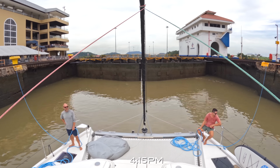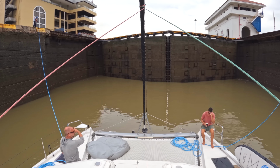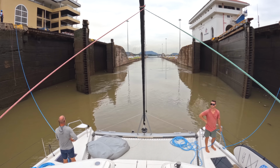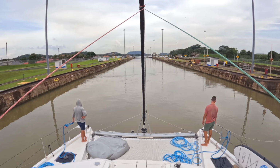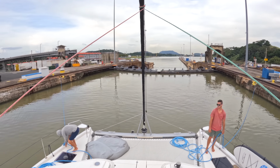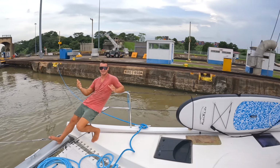We're finally descending the final locks. The Miraflores locks is a set of 2 chambers that lowers us the remaining 54 feet down to Pacific Ocean level. You're finally at the last chamber. 1 more level to go down. Yeah, we just gotta head north and then we'd be in the Pacific Northwest.